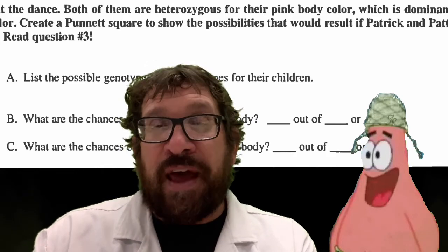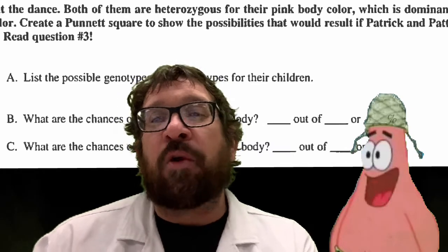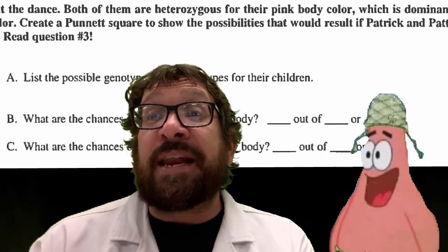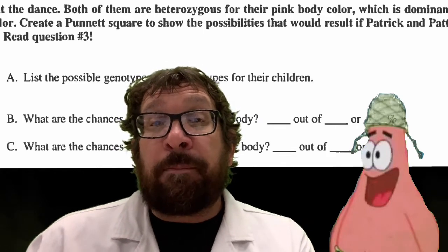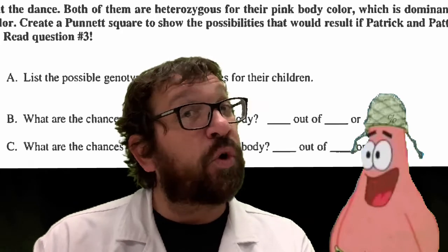That clue of heterozygous will help you fill in the Punnett square, and then you'll be able to write down all the genotypes, the phenotypes that happen, and the percentage of chance that Patrick and Patty have a child with a pink body or possibly a yellow one.